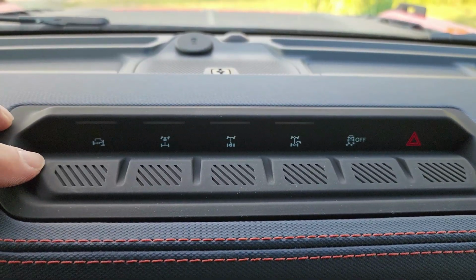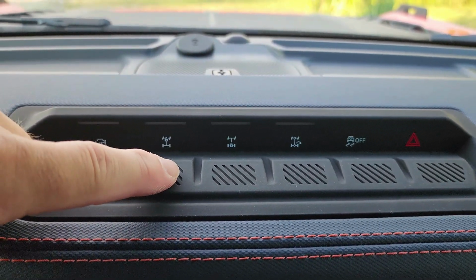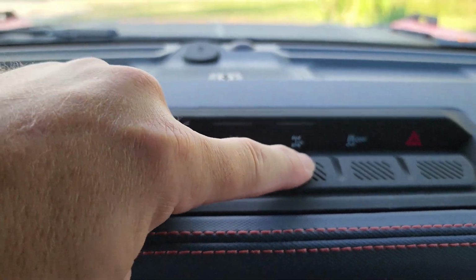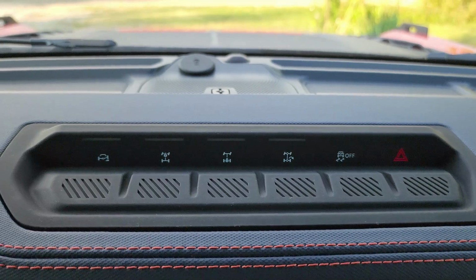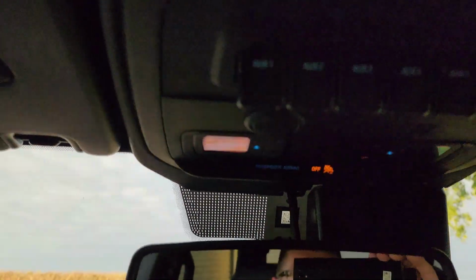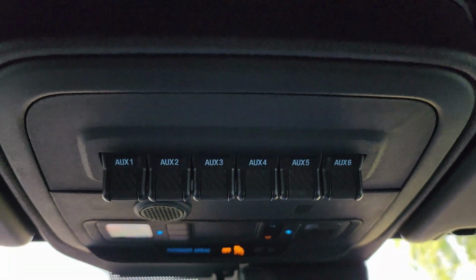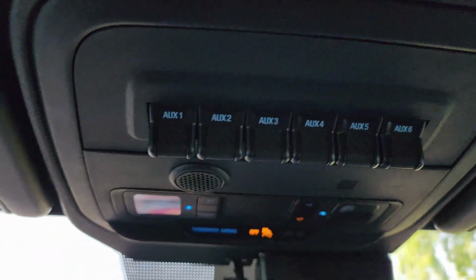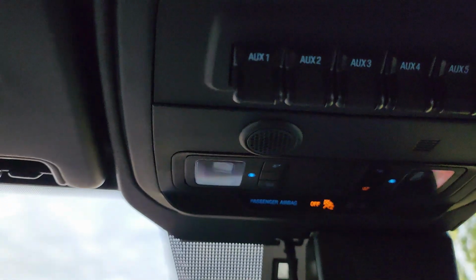Okay, so up here, you have your sway bar disconnect, you have your front locker, your rear locker, your trail turn assist, and then you have your traction control off and your hazard button. Up above, you have 6 auxiliary switches that you can wire up exterior lights if you would like to.